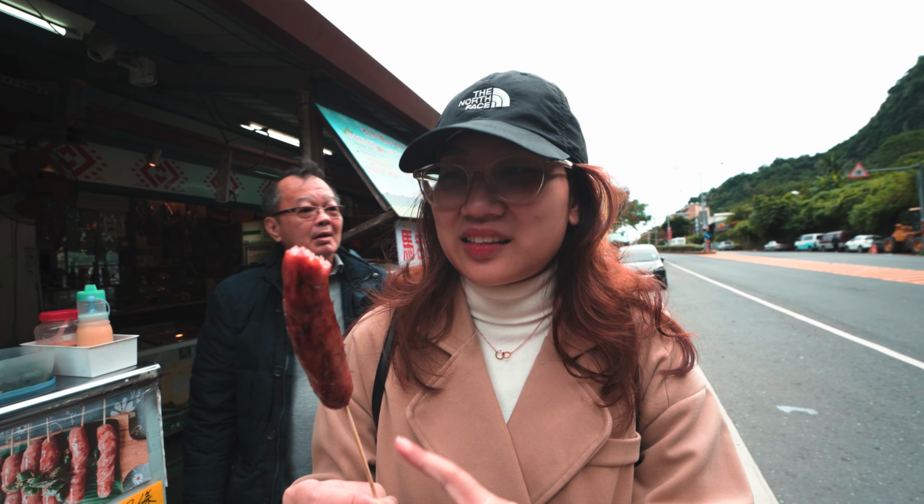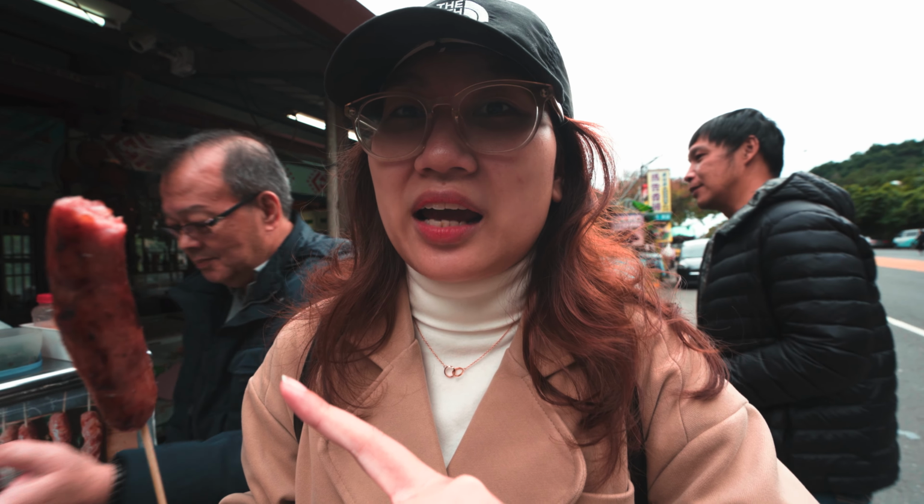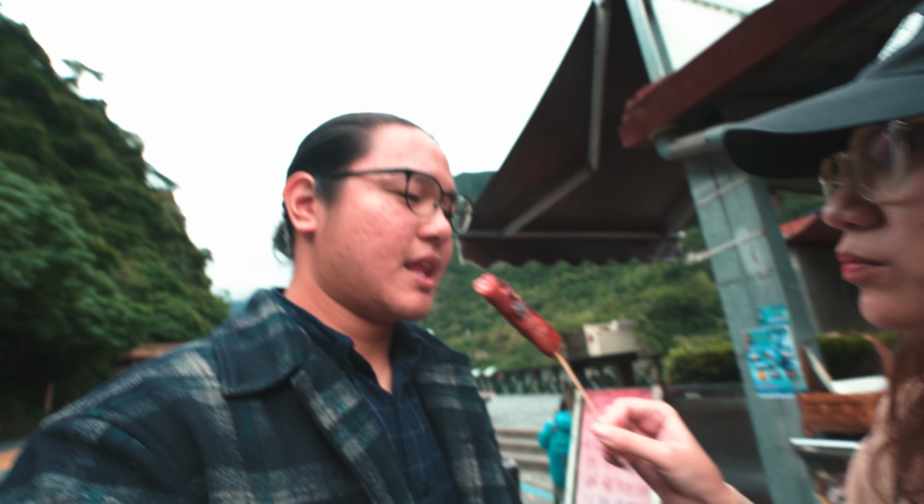因为我们这边的名产就是辣椒。 This Taiwan sausage, the meat is actually made from the wild boar. That's why the meat is actually a bit harder compared with the normal pork. No wonder it tastes different. Actually, you can also smell it slightly different when they grill it.